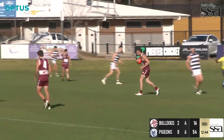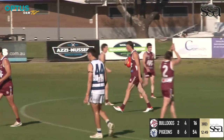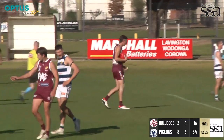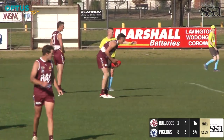The Dogs win it back. And it's now in the arms of Matt Wilson. And he is one man who can kick a beautiful drop punt straight through the middle. He'll line up 40 out directly in front. He has been fantastic all day, Matt Wilson. He's up to 22 disposals, and he's about to have a shot on goal. He has just been really, really good.